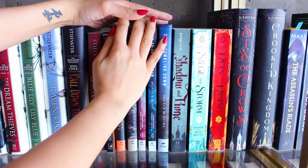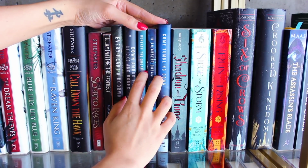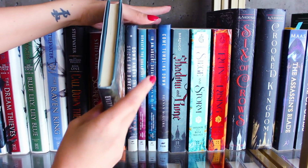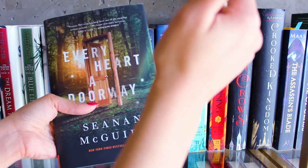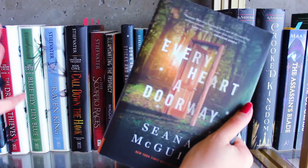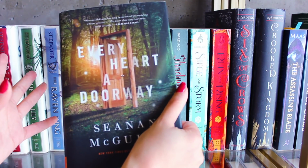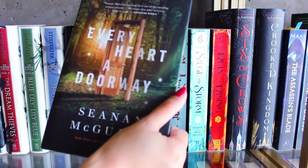My other 5 children. This is a newer series that I fell in love with and that changed my life. All these books changed my life pretty much, but this one in particular holds a special place in my heart. The Wayward Children series by Seanan McGuire. The first book is Every Heart a Doorway. You guys could literally read the whole series in one day because each book is only like 150 pages, but it does not feel like 150 pages, it feels like a lifetime.